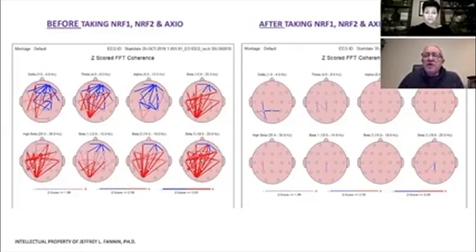So that's all we need to know now. And you can see a very dramatic difference from what it was to 12 days later. How is that physically possible? Only if there is this synergistic effect that's taking place between the cells in the body. So the Nrf1, the Nrf2, and the Axio have helped to open up all of the centers and bring them into the normal range, so they're functioning in that normal range.